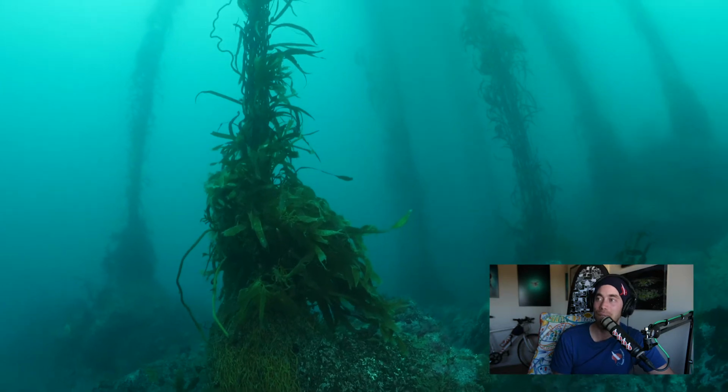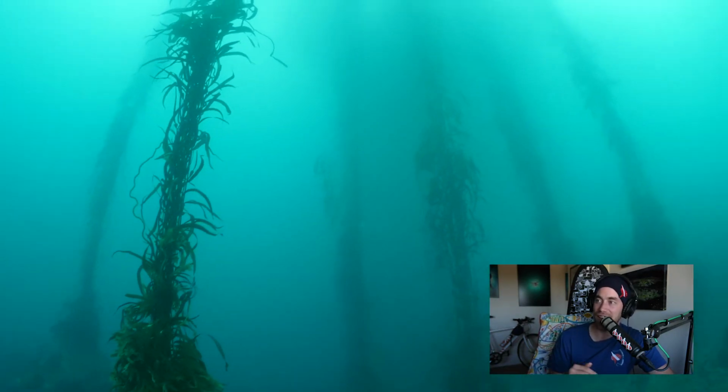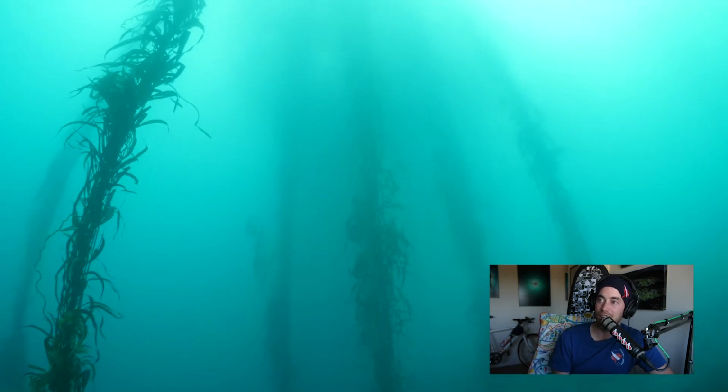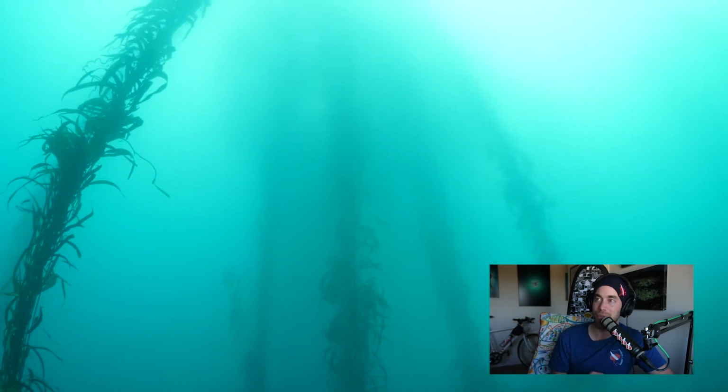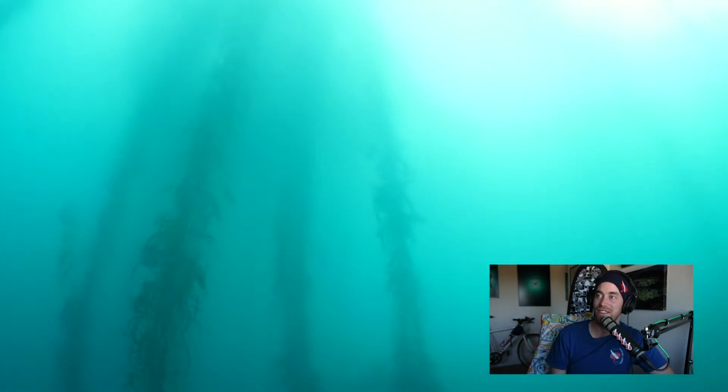look at that monster. This is sort of towards the other side canyon, almost to the end of the reef there on the other side of the wash rocks. One of my favorite places in the whole world is right there. But look at that hunk of a holdfast.